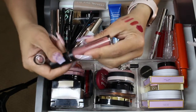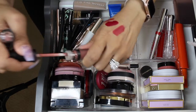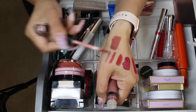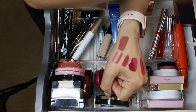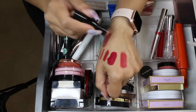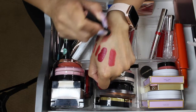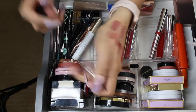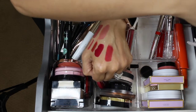I do have the Bare Minerals Friendship Nude. I think those are the Gin Nude. Oh yeah, that's a pretty color. The formula of these is pretty amazing. And I do have the Bare It All by Wet n Wild. I remember when this was the only lipstick people talked about on YouTube. It was being compared to a lot of MAC lipsticks. I don't remember which ones now, but there it is.